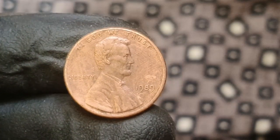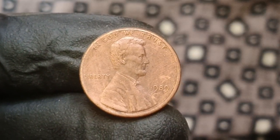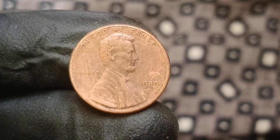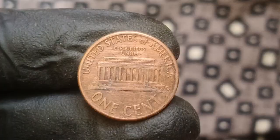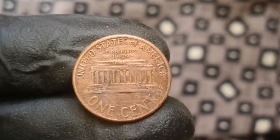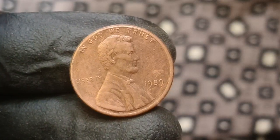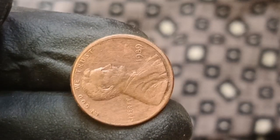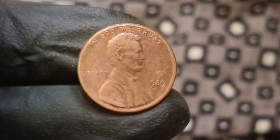All of these possibilities, wrong planchette errors, double dies, off-center strikes, transitional compositions, repunched mint marks, dramatic cuds, experimental strikes, mule coins, and unique provenance, come together to explain how a humble 1989 penny could be valued at $150 million. The lesson for viewers is that treasures hide in plain sight, in the coins jingling in your pocket or sitting in jars on your shelf, and sometimes it takes a sharp eye, a bit of knowledge, and a stroke of luck to discover them.